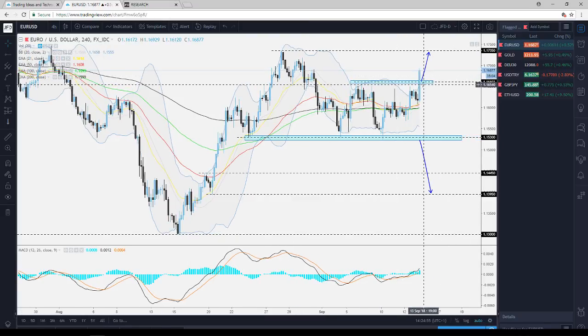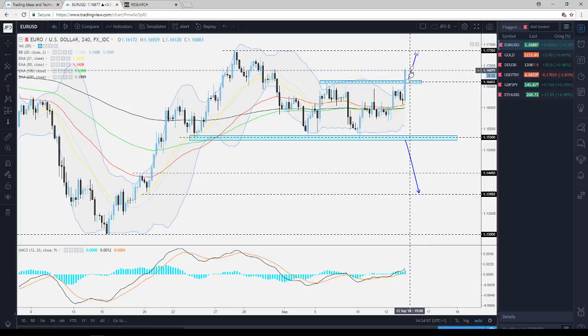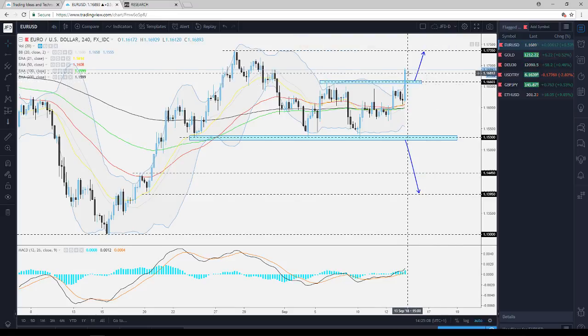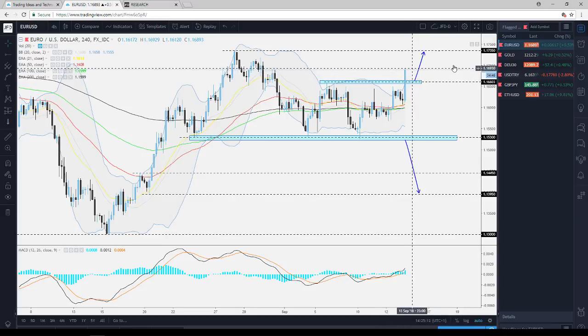Be very careful at the moment, or let's say even be careful with those shorts if you're planning to do so. I would probably recommend to stay away from the euro for now, just to observe it and see where it wants to stop, I would probably say, put it that way.